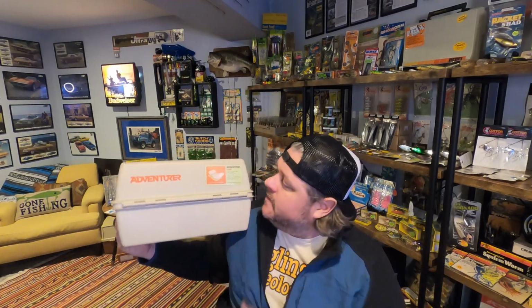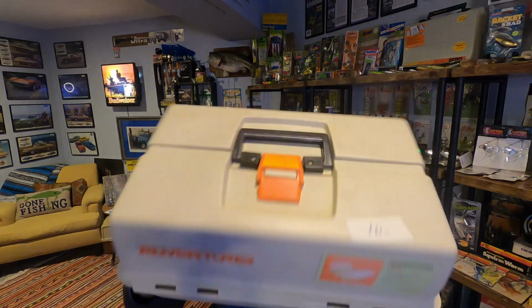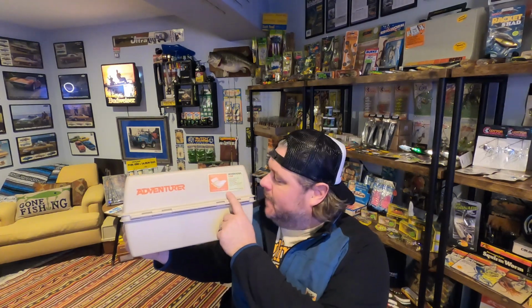And speaking of $10, I found another tackle box right here. This Adventure 1566 tackle box. Really, really nice shape. I mean, once again, just very well taken care of. And I gotta tell you, this is why I bought it. Anytime it has the original sticker on it, I'm a sucker for that. I need the originality, the sticker, you know, give me the tags, the advertising, anything new in package.